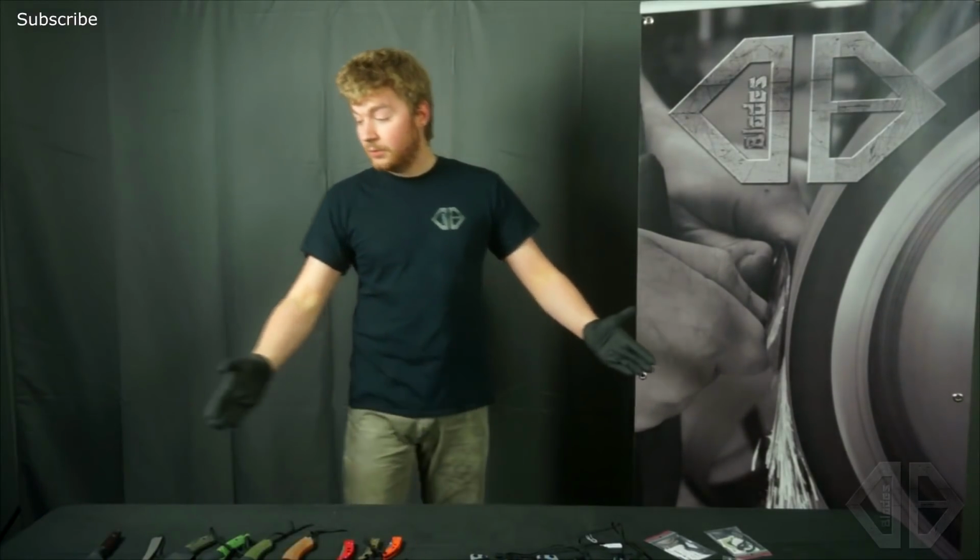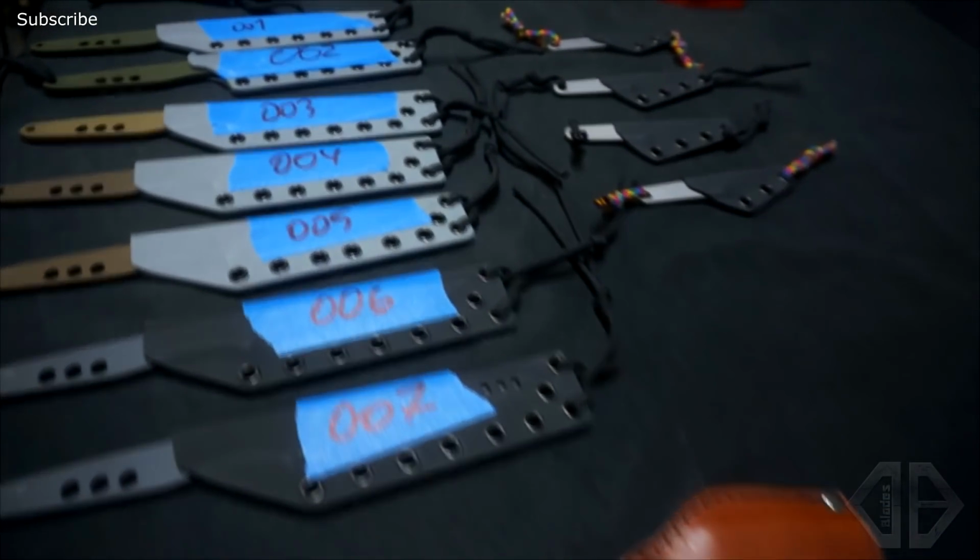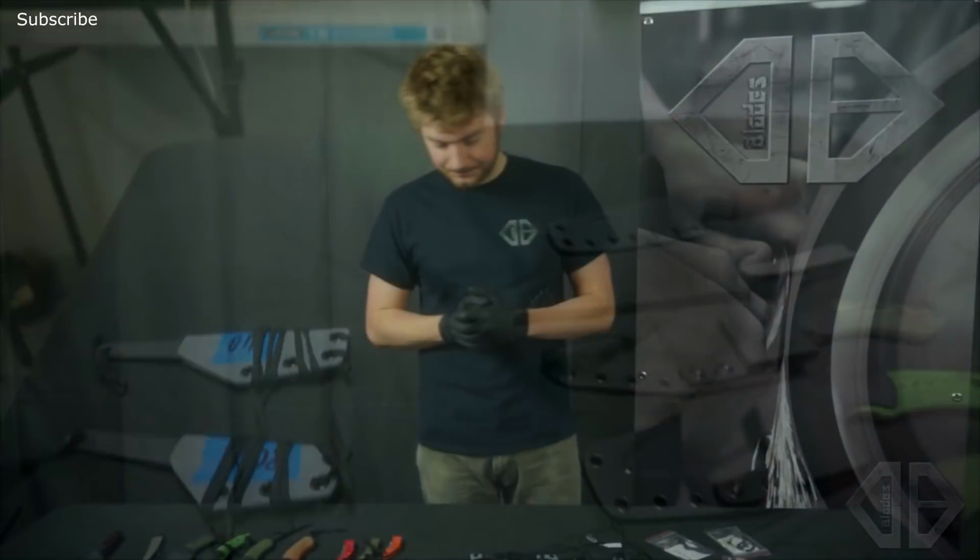But if you look here, we have a shitload of stock right now. There's like 20 odd knives on the table right now. And a shitload more coming with the surgeons and the axes and all that sort of cool stuff.